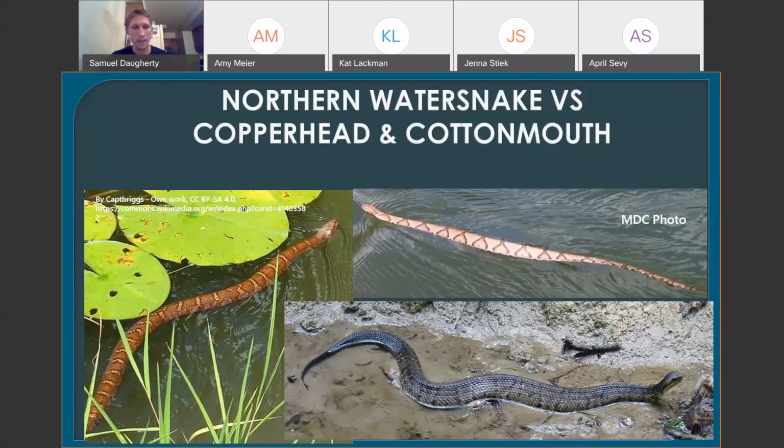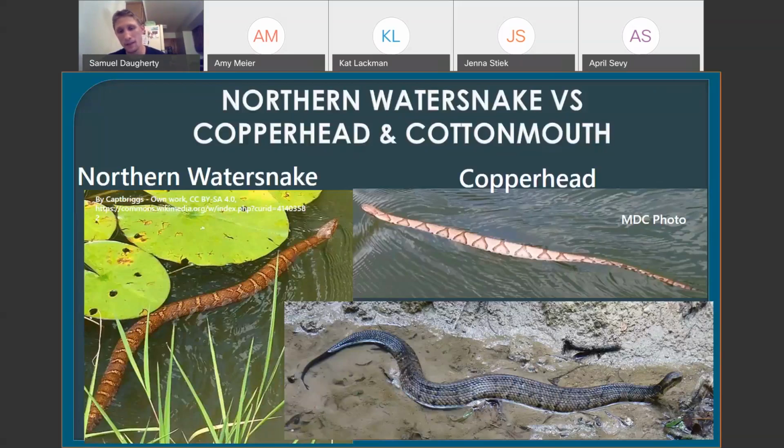All right. So the guy on the left is a northern water snake. You can see he's swimming, most of his body's submerged. He has a lot of very visible bands. The copperhead, top right, has those hourglass-shaped markings. They're very large, and there's not many of them. It's got that tan, beige coloration. And then the cottonmouth on the bottom: fat, stocky, with a very obscure pattern. Not quite as dark as some of them, but still pretty dark.